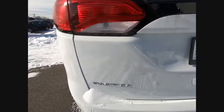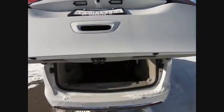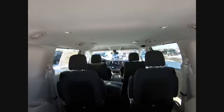Here are some of this vehicle's great options: traction control, power lift gate, dual airbags, leather-wrapped steering wheel, air conditioning, power steering, alloy wheels, four-wheel disc brakes, universal garage door opener, compass.